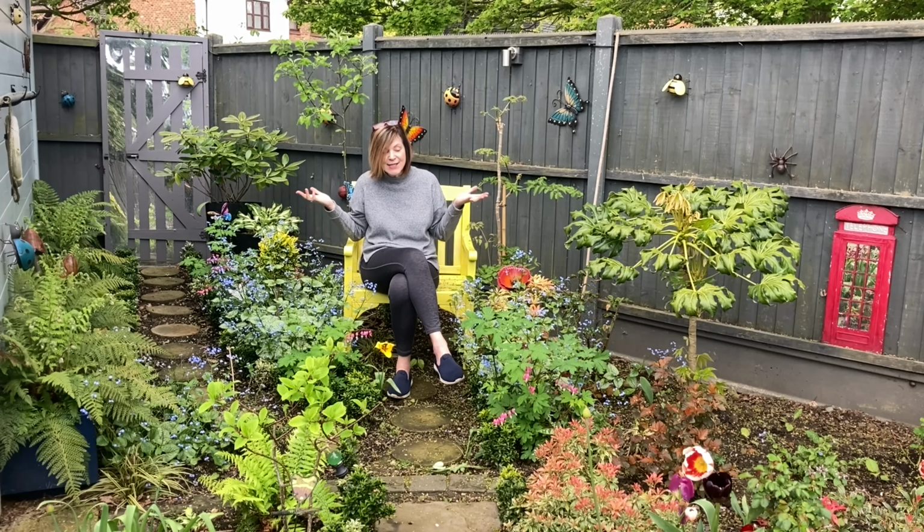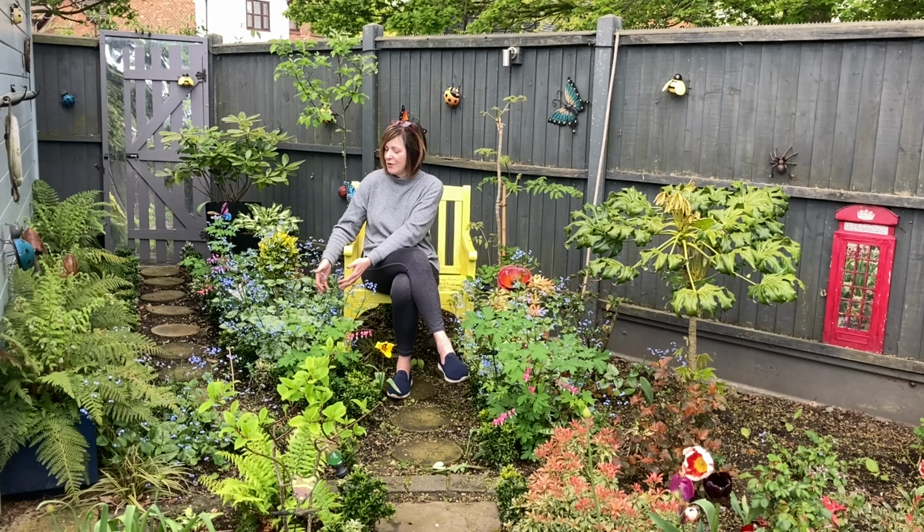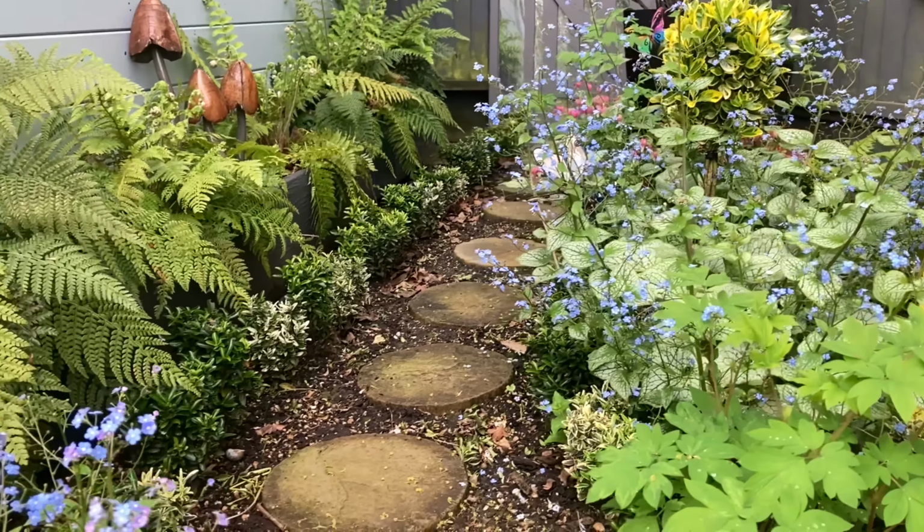Over here is looking so pretty and I keep on about the Brunnera, but is not the Brunnera just so lovely this time of year? And everything's filling out. This is 1 year old, this section. There was absolutely nothing here 1 year ago.